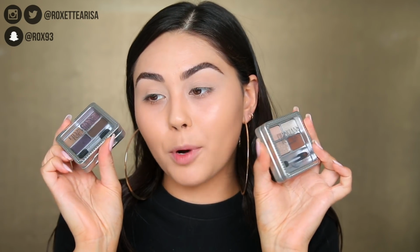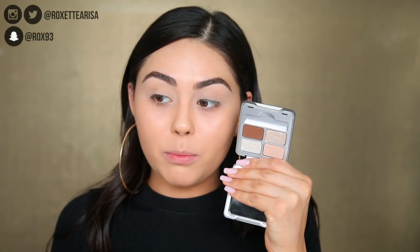Alrighty, now moving back to eyes, there are two different eyeshadow palettes as part of the 80th anniversary collection, and I honestly do not know which one to choose because this one looks so beautiful, it's all nudes. This is literally called Classic Nudes. That's the shade name. But I'm also kind of tempted to use this one over here. This one is called Smoky Plums, and this shade right here, it's speaking to me. I just really, really like this shade.